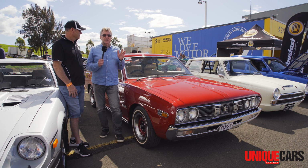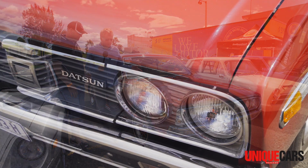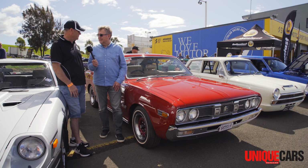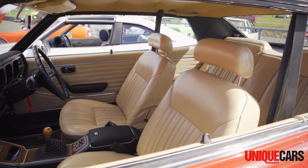One of the things that's unique about the Unique Cars Rolling 30 is the variety of cars, and we've stumbled across the Datsun 260C. It's a coupe, which makes it a little bit different from most of the cars we saw here in Australia. Most of them were the 4-door. And this is the 2-door with the sort of pillarless door.